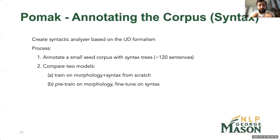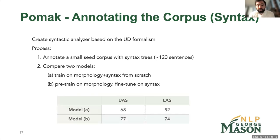And pre-train a model that will train it to do the morphological tagging and the part of speech tagging and the lemmatization on the same corpus that we're trying to do syntax on. And then we're going to fine-tune that model on just these 100 sentences that we have for training our parser. And if you do this, you end up with a much, much better parser.